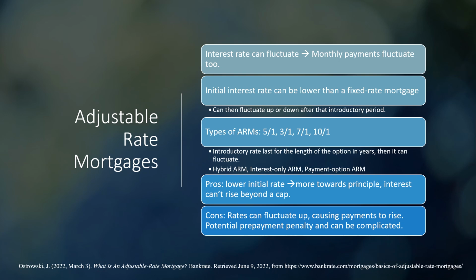In comparison, the adjustable rate mortgages can fluctuate, which means that your monthly payments could also fluctuate. For adjustable rate mortgages, the introductory rate can last for a certain length of time. This is often given in years ranging from 3, 5, 7, and even 10 years. The benefit of an adjustable rate mortgage is that it can have a lower interest rate to start, which gives you a greater chance to pay more towards the principal balance. But the rates can fluctuate up after that, causing your payments to rise, and it can also potentially have prepayment penalties as well.